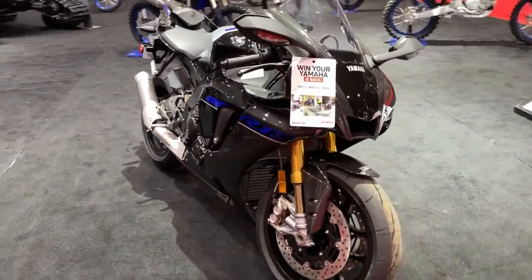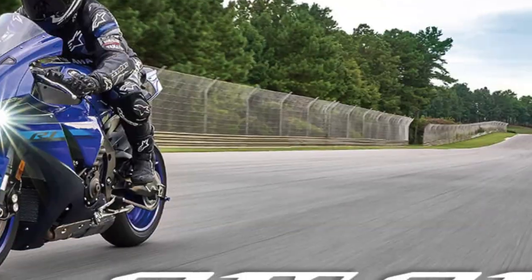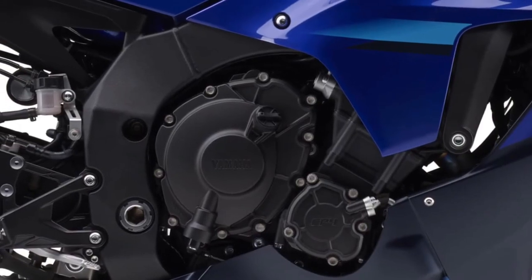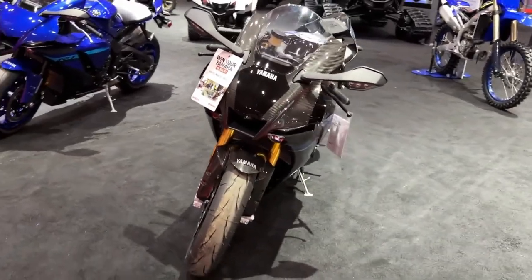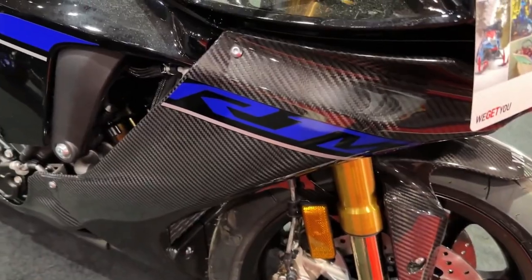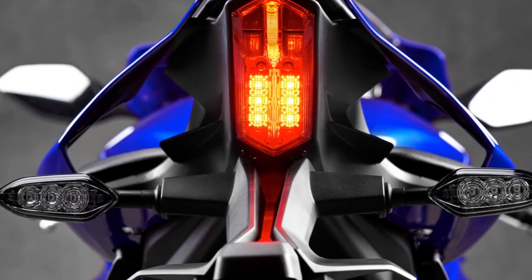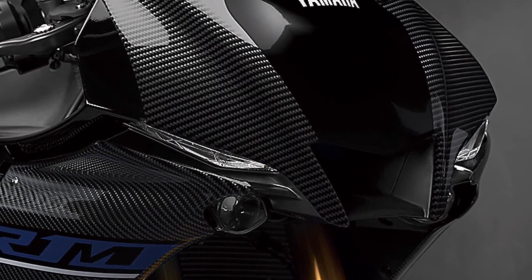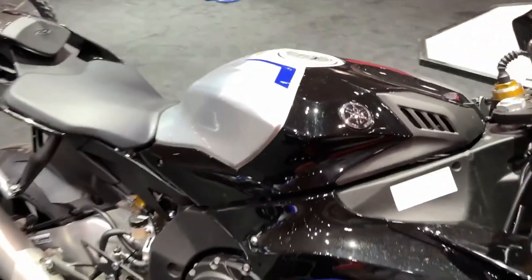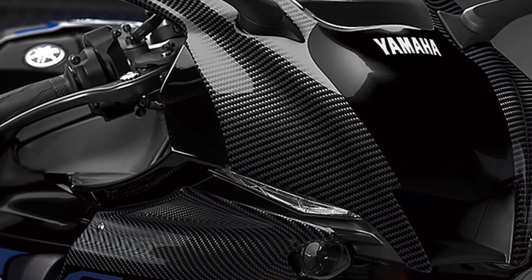High-quality suspension. The R1M typically comes with advanced suspension components, possibly including electronically adjustable suspension to provide optimal handling and control. Carbon fiber bodywork. The R1M often features lightweight carbon fiber bodywork for improved aerodynamics and aesthetics. Advanced instrumentation. Expect a full-color TFT display providing essential information to the rider, including speed, RPM, gear position, and various settings for the electronic aids.